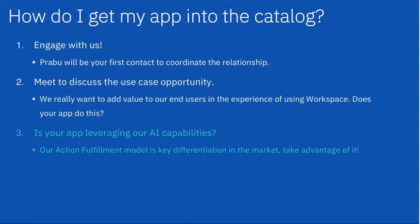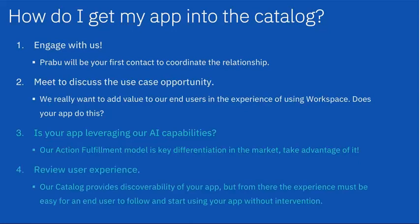And then obviously we want to review that user experience and work with you on it and help refine. It's not as simple as an on-off or binary type of relationship of you create the app, you submit it, and you either get in or you don't. We want to work with you to make sure that we're doing the right things for our customers and that the user experience is as good as we can get it.